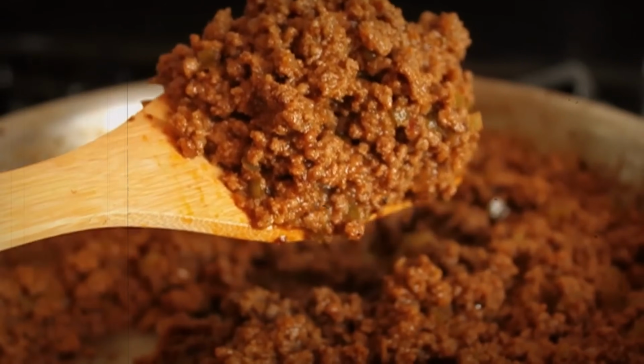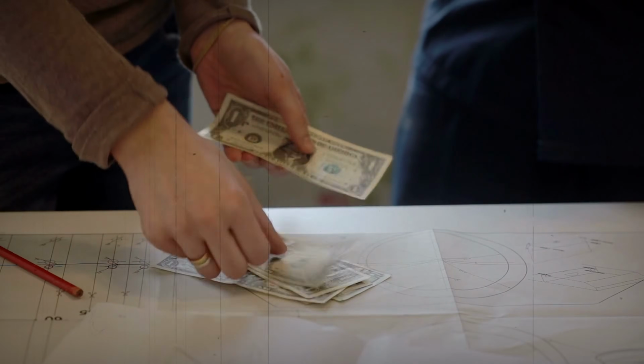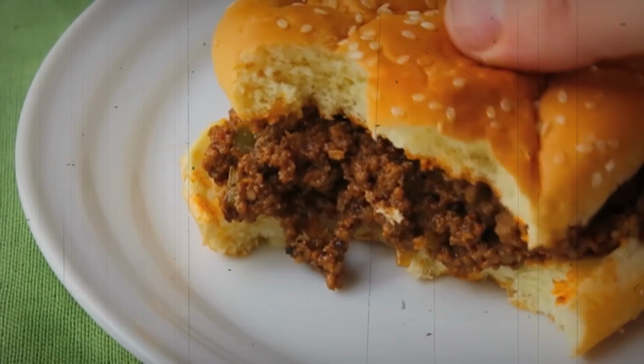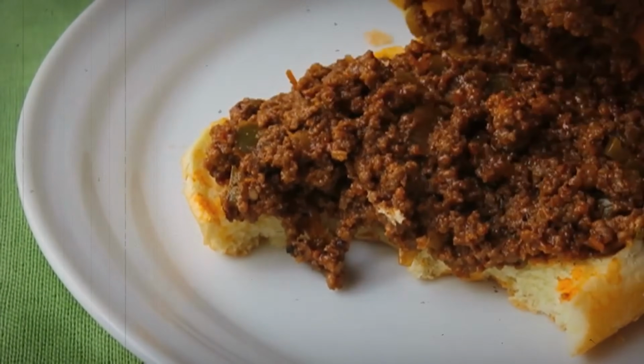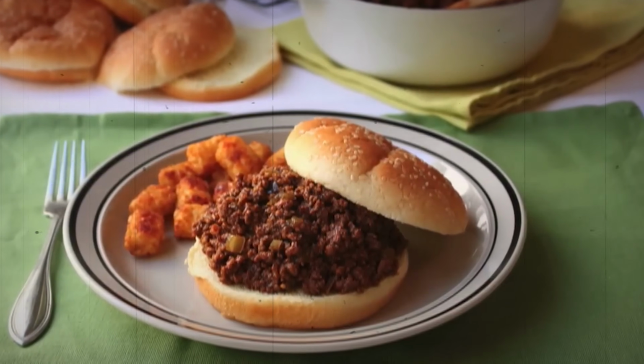ends meet. Frank, a retired school teacher, told me his mother fed 6 children on a janitor's salary during the 1950s. Sloppy Joe night meant we had made it through another week, he shared. It wasn't fancy, but it was reliable when not much else was.